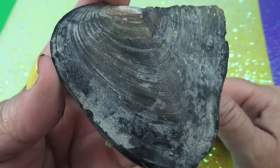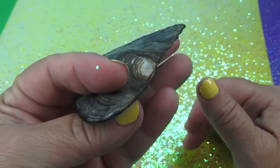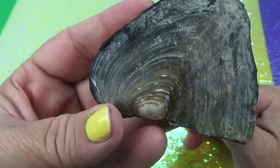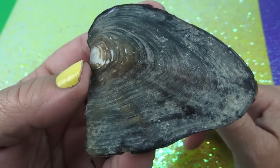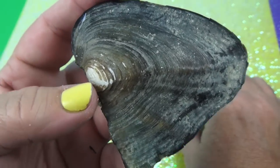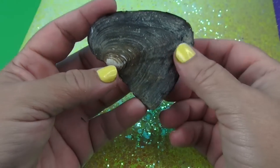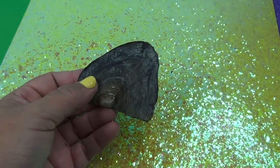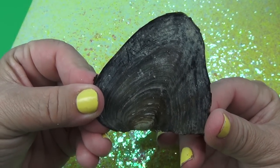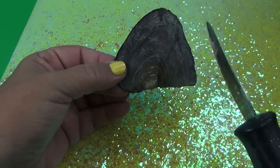Now, it's kind of turning a different color in my hand, but according to this, we're gonna find the real rainbow pearls inside of this oyster, okay? The rainbow pearls. Look how big it looks, right? But if I go like this, it's not that big. So, this is what we're gonna do. Let's open it up. We're looking for the rainbow pearls.